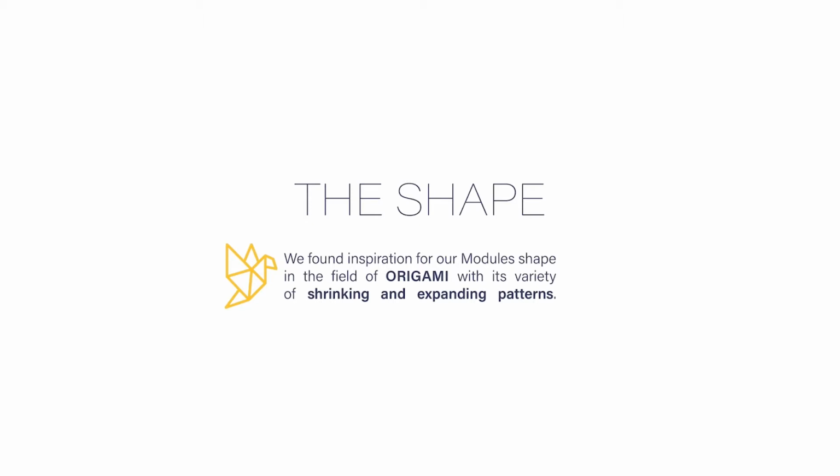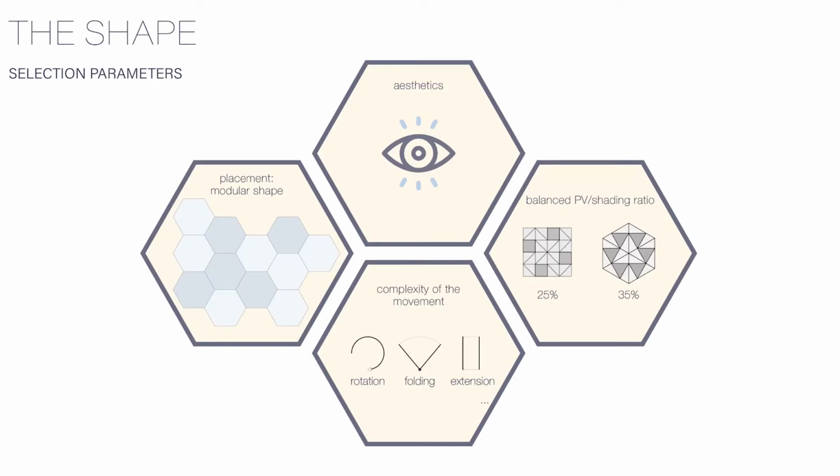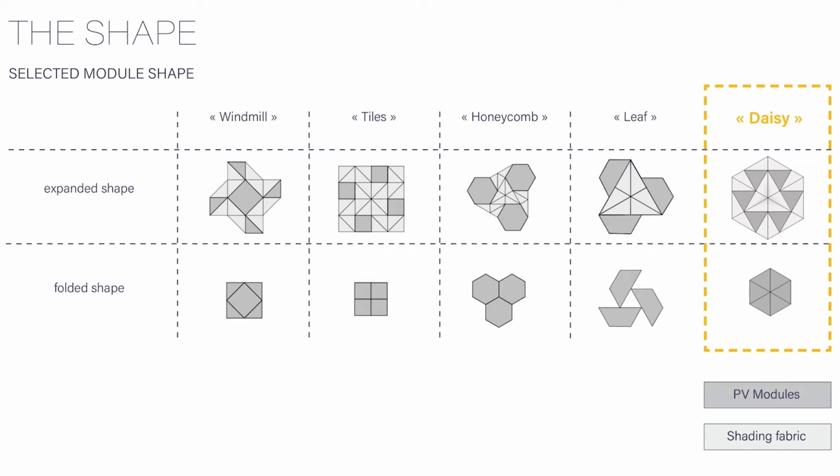We found inspiration for our module's shape mainly in the field of origami, with its large variety of shrinking and expanding patterns. As you can see, we tested a number of different folding patterns and shapes for our shading modules. After evaluating these different patterns based on different parameters like the modular placement on the facade, the aesthetics, the complexity of the movement, and a balanced PV shading ratio, we found the most suitable shape for our design. The daisy, the shading module which opens and closes like a flower.